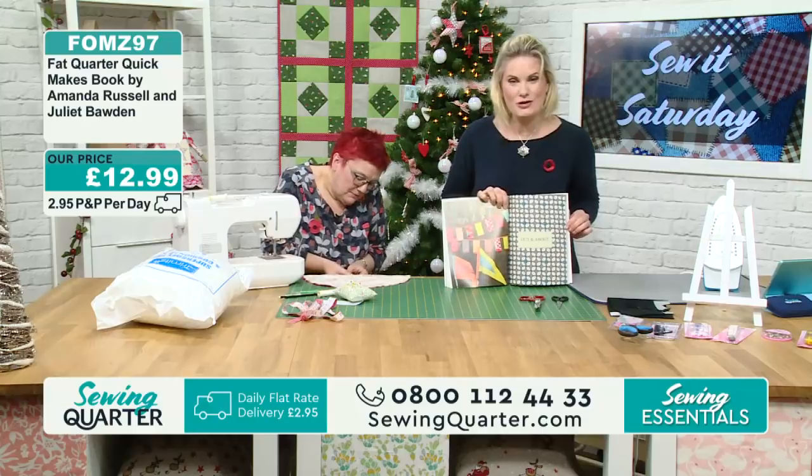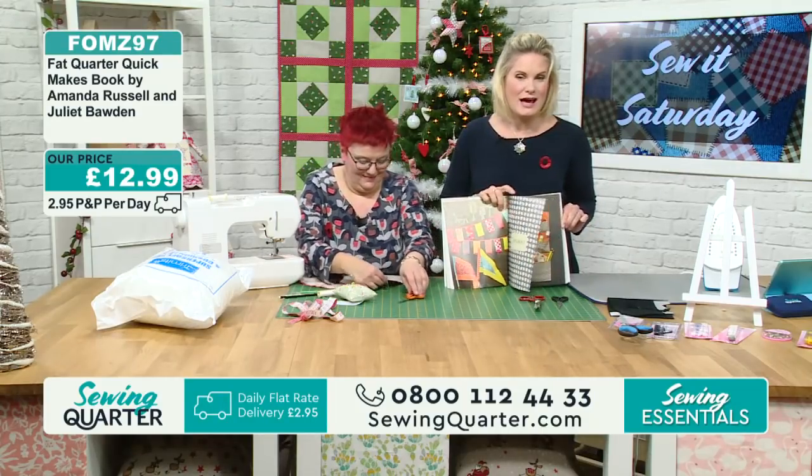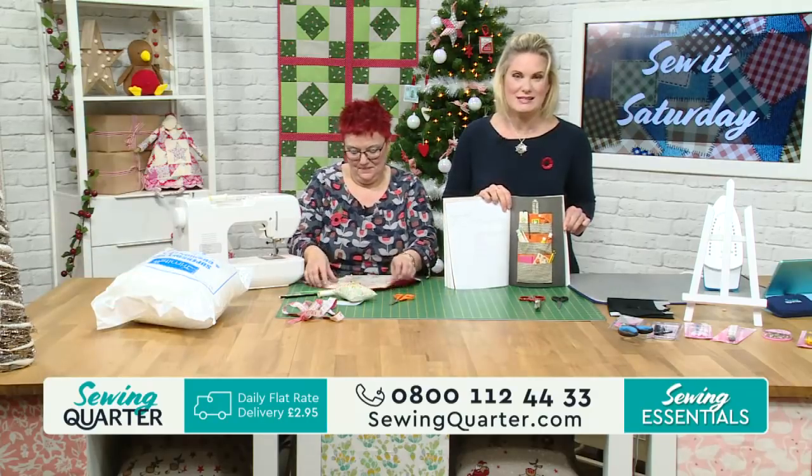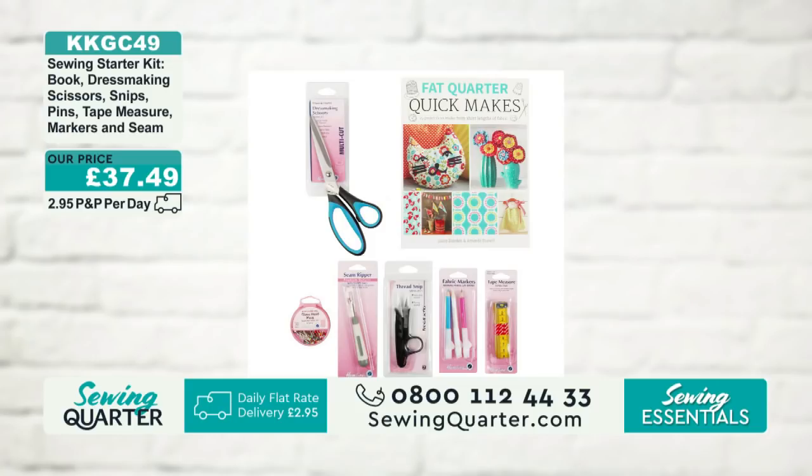If you are a beginner, we've got this as part of a bundle with everything that you need to get going. So your scissors and your snips and your fabric markers and all of these. That's $37.49. You get the book, and all those goodies that go with it. You've got pins, little snips, big dressmaking scissors, three different coloured fabric markers, and little brushes to brush it away. And then you've also got your tape measure. So everything you need to get going.